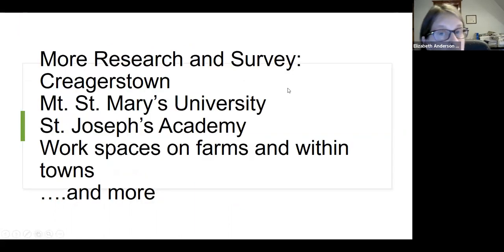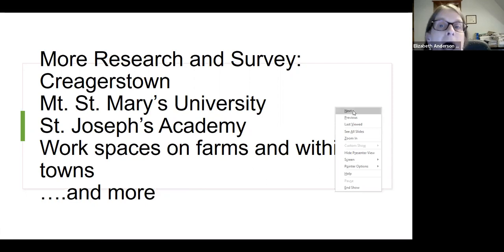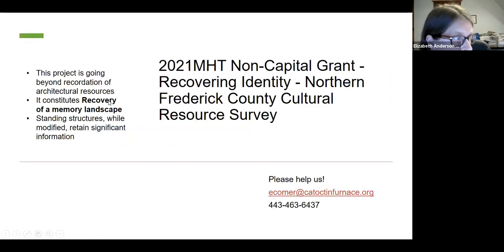So we have a lot more research and survey to do. We're just, as I said, 7 months into a 2-year project. Kriggerstown had a large number of African Americans before the big fire in the early 20th century. So we have to work on Kriggerstown. Mount St. Mary's University, again, many enslaved there. St. Joseph's Academy, and then workspaces on farms and within towns throughout the northern part of the county.